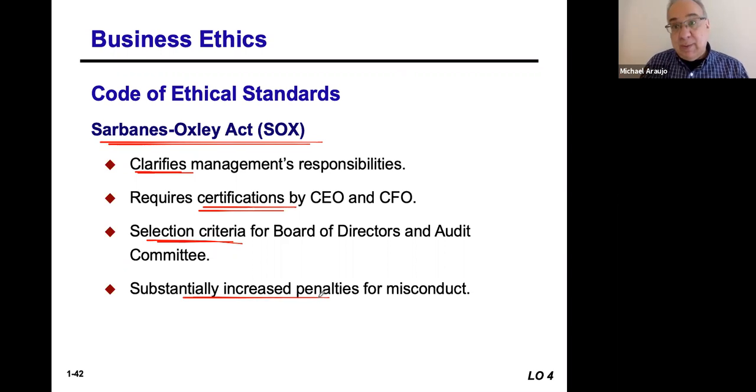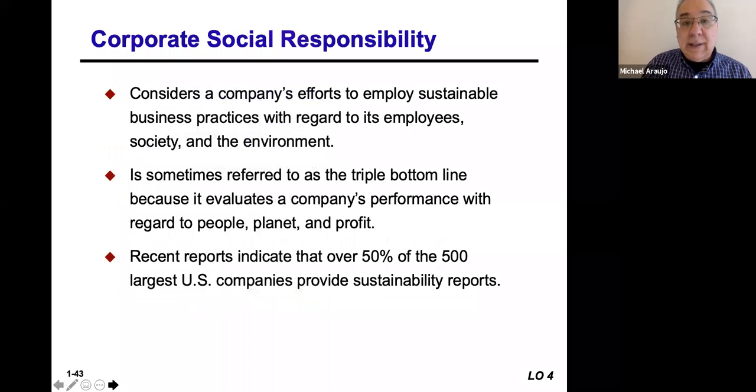And of course, there's always been fines, but to a very wealthy person, a fine may not really matter all that much, but jail time probably does. So for the first time, the fines were increased and now lots of jail time was added. So that got people's eyebrows attention.